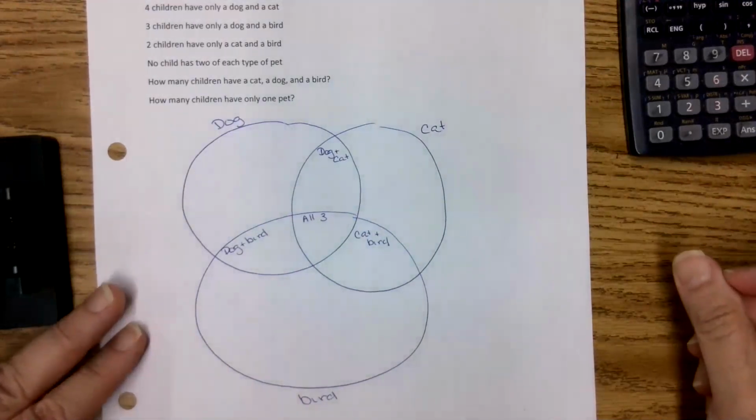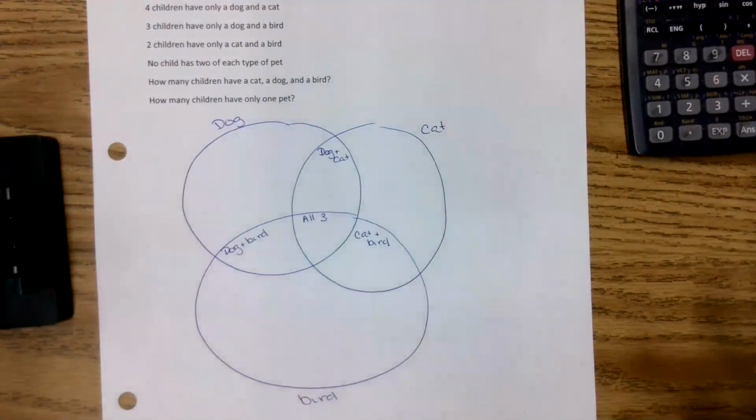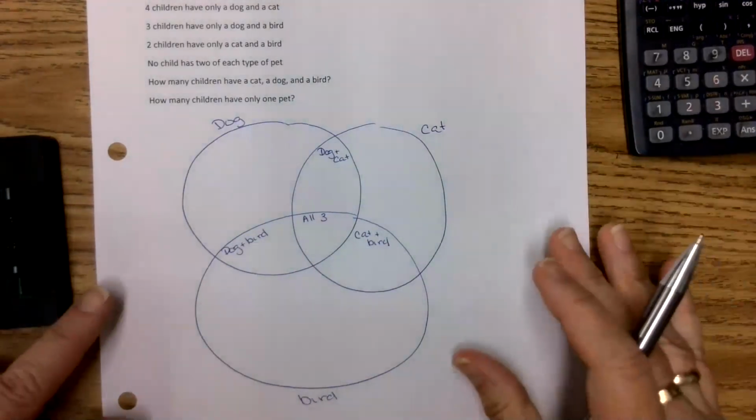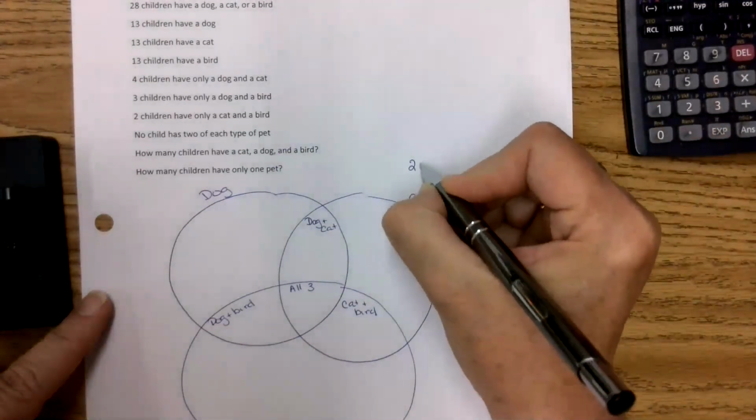In the textbook, they tend to do this with all the symbols and stuff, which is fine, and it probably is good. But I just find it's too much more work. It's way more work than doing this. All right, so what are we going to have here? We know there's 28 children.